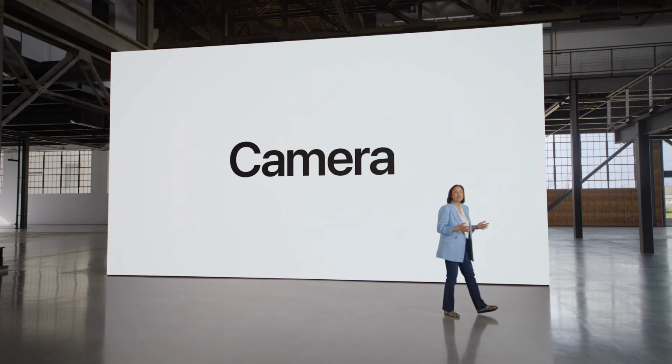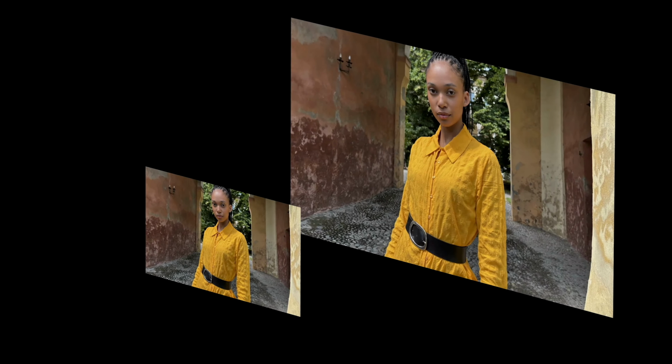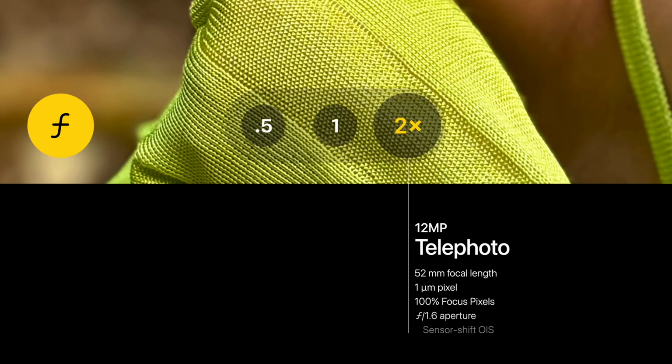You also get some new camera features in the lower models, including the 48 megapixel main camera now. So you get amazing photos. You're getting that same computational processing as last year's iPhone 14 Pro and Pro Max. You also get a 12 megapixel 2x zoom now, which will definitely help. And it's really nice having all three of these options available to you now.